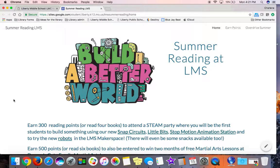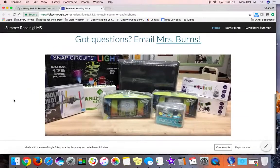Now, to qualify for summer reading through LMS, you can basically do any other summer reading program and get all their prizes, but just keep a copy of your log, and if you can show me that you read for 300 minutes or read at least 4 books, then you're going to qualify to attend a STEAM party where you're going to be the first kids to be able to build with all these new cool things that our PTSA purchased for us. These are snap circuits.